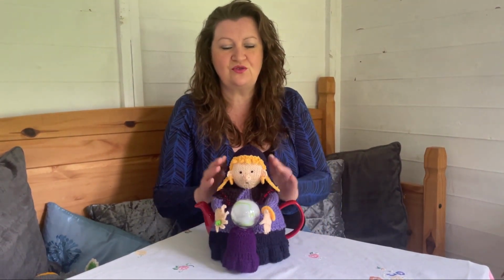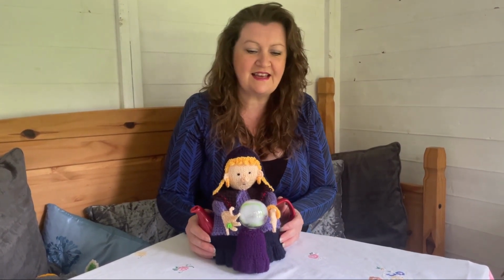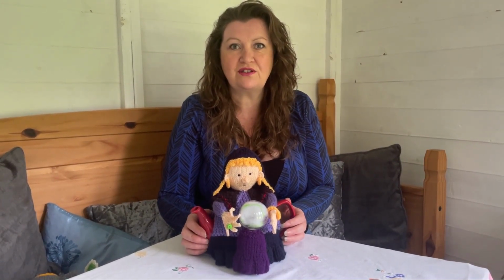Lots of shawls and drapey things, and so that's the fortune teller tea cozy, and she will be on the website on the 19th of October.